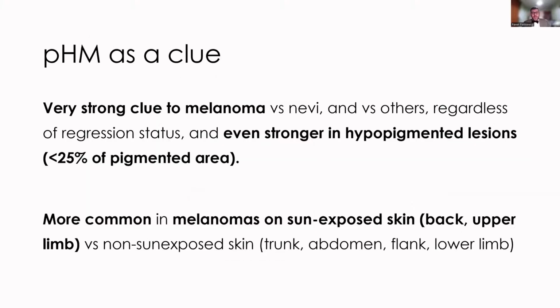Peripheral hyperpigmented microcircles proved to be a very strong clue to melanoma, with a fragility index over 500 versus nevi and over 1,100 versus others. This was true regardless of regression status, proving that the clue is not entirely dependent on regression. This clue was especially valuable in hypopigmented lesions, which is important as these tumors are usually diagnosed later, at more advanced stage, and thus have poorer prognosis.